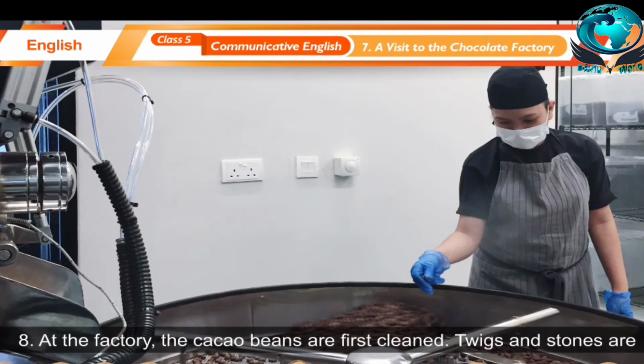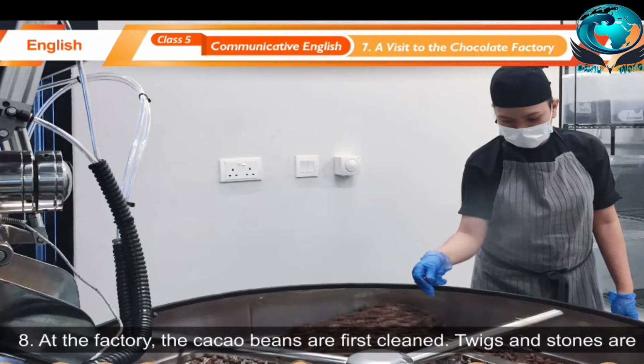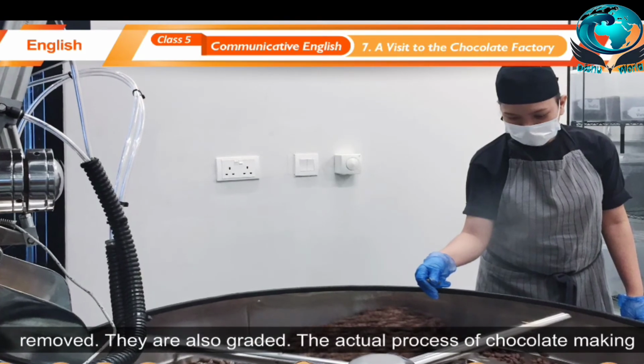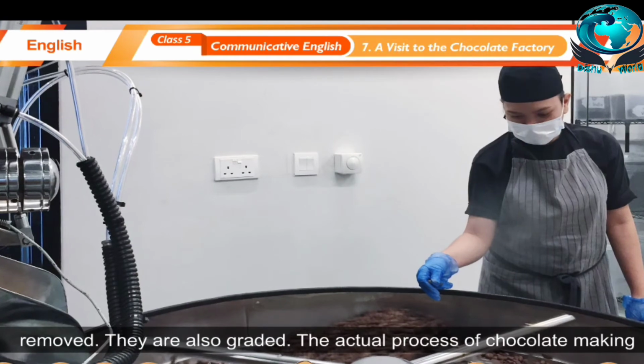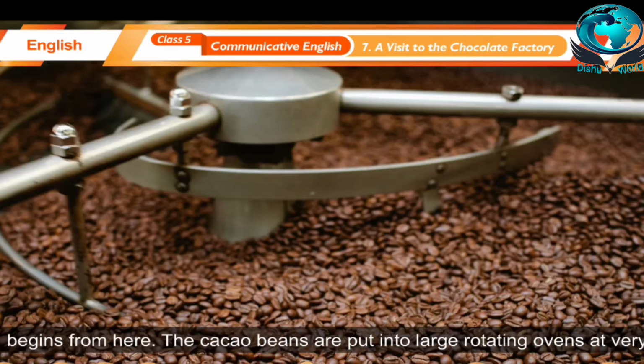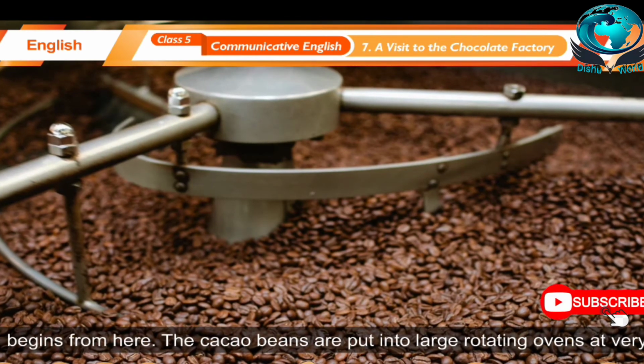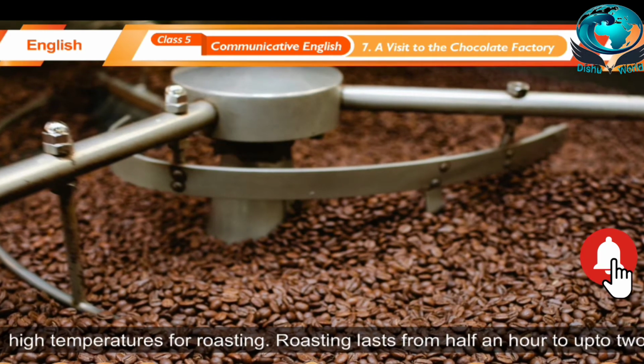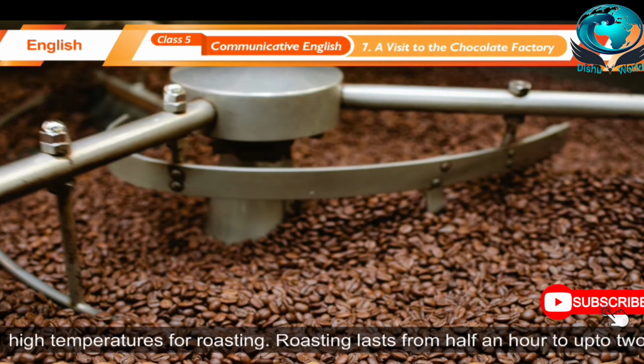8. At the factory, the cacao beans are first cleaned. Twigs and stones are removed. They are also graded. The actual process of chocolate making begins from here. The cacao beans are put into large rotating ovens at very high temperatures for roasting. Roasting lasts from half an hour to up to 2 hours.